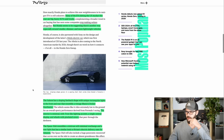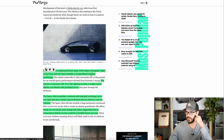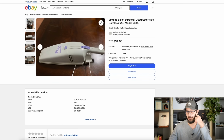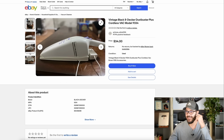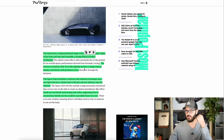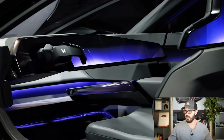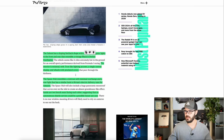The Saloon has a sloping fastback shape with unique rectangular lights in the front and rear that resembles a vintage Black & Decker Dustbuster. So let's see what this is. Pretty much, I mean, it actually looks like one of these old vacuum cleaners. The interior is minimal with Tron-like lighting accents, a single central display, and wheels with pixelated cover. So I guess these wheels right here are pixelated or something like that.